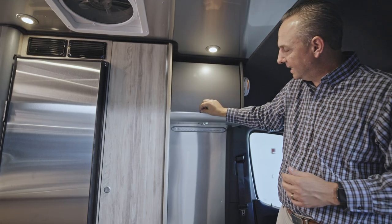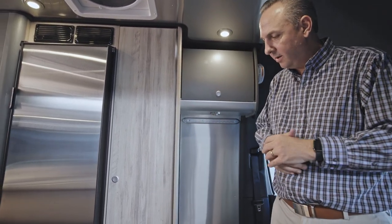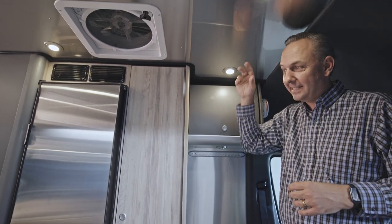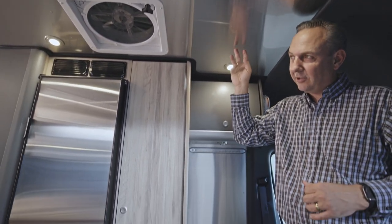Now, you'll notice the laminates are a lot more rustic, a little bit more cabiny. Again, more of an outdoor adventure van, the Interstate X is, but we still love to use the aluminum ceiling. And it's actually really good for adventures. It's been good for 90 years on our trailers. Easy to clean, it's going to last a long time.